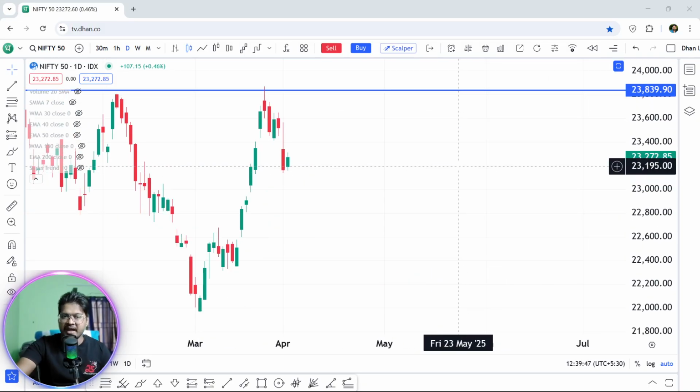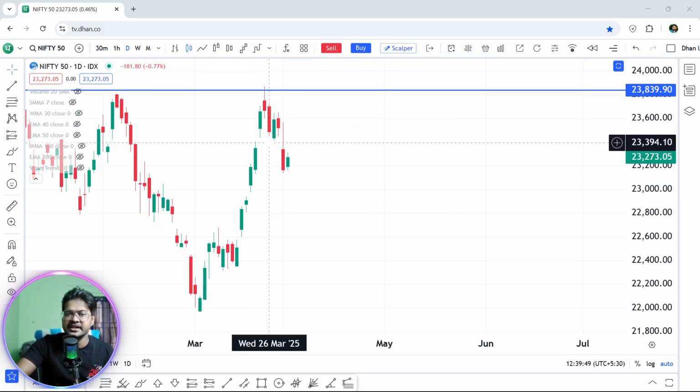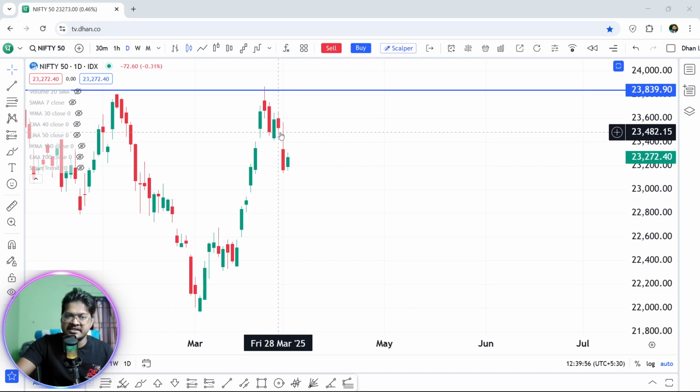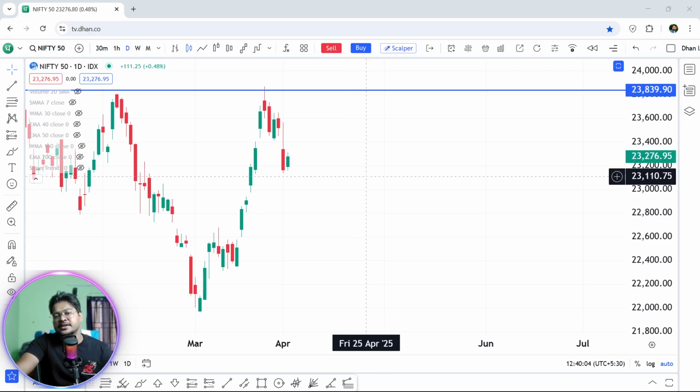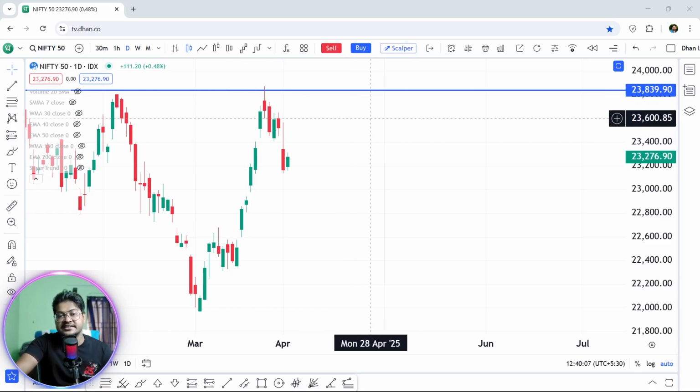So after that, Nifty has continuously fallen. You can see this is minus 0.77%, then again one minus 0.31%, then a big fall yesterday, minus 1.5%. Today also it is looking weak, although positive, but it's weak. So this is clearly telling that this resistance is actually a major one.